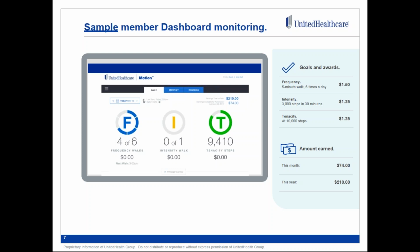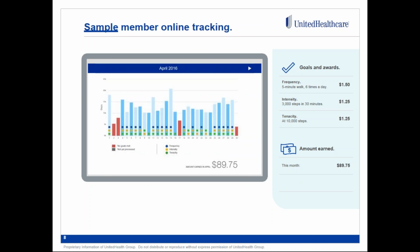On the far left here, it also shows your progress. What's nice is it can show you what you've earned to date in a given month, or also what you've earned year to date, as you see down there below.